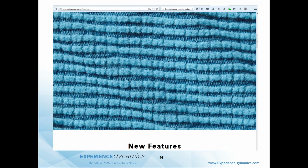A couple of final examples here as we wrap. This is on Patagonia's site, and I've put the browser on there just so you can see that this is the full screen view. I searched here as well so you can see how I got to this page. This is a category page, and as you scroll down, there's a little scroll bar showing over here on the right, so I scrolled this far and then it goes up. It's kind of a parallax scrolling effect.